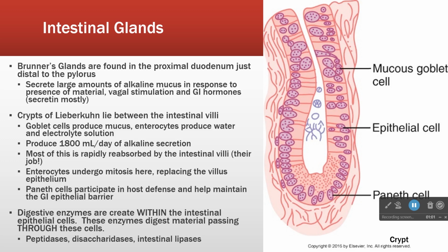They also produce a water and electrolyte secretion. All throughout our body, remember, we have a tendency to produce acid, right? Digestion has a tendency to produce acid too. So these crypts, all of them together, produce a whole bunch of alkaline solution that's basically put onto the surface of the mucosa, and it helps to protect it.